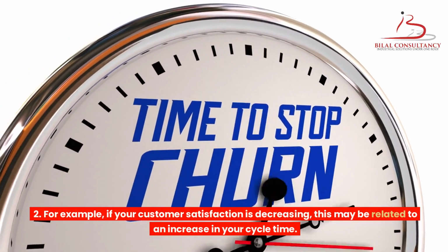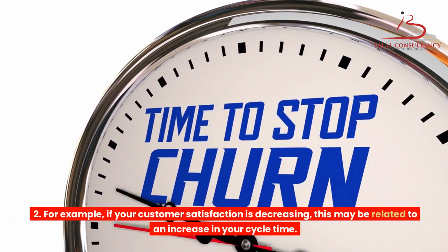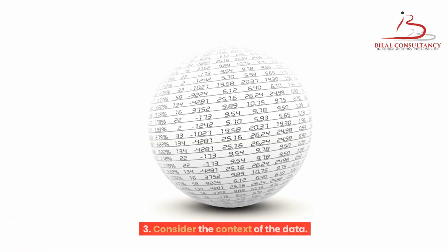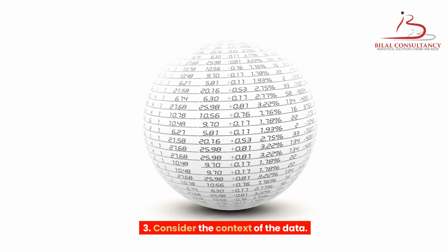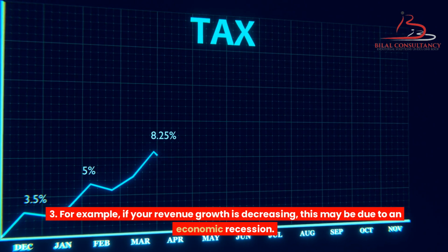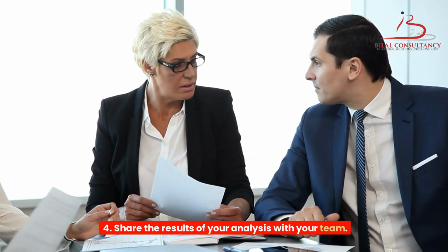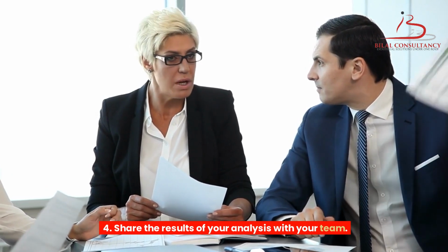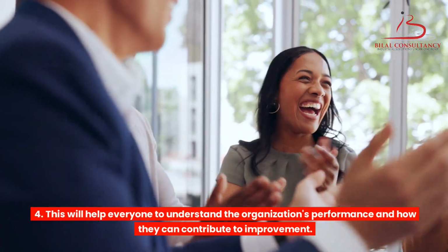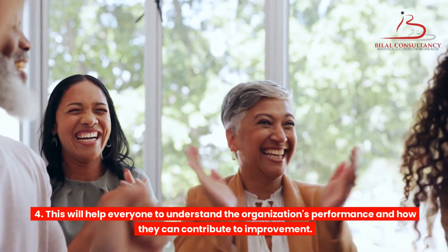For example, if your customer satisfaction is decreasing, this may be related to an increase in your cycle time. 3. Consider the context of the data. For example, if your revenue growth is decreasing, this may be due to an economic recession. 4. Share the results of your analysis with your team. This will help everyone to understand the organization's performance and how they can contribute to improvement.